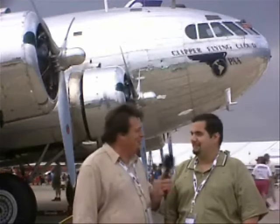Also, we're going to be taking you through the cabin and showing how they used to travel in style back in the 40s. Definitely not a glass cockpit of any kind. I mean, you really had to work to fly this airplane. But again, that's the beauty of it. And what a sight to see it.